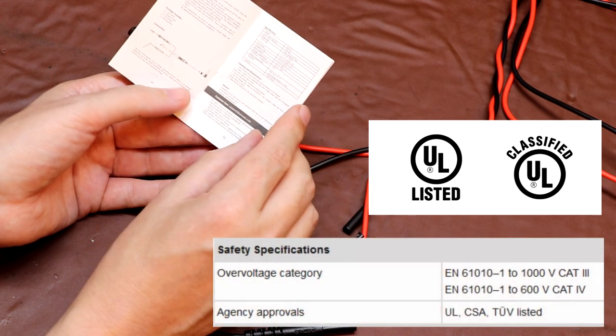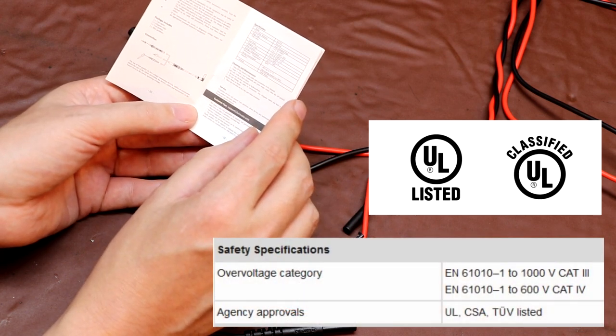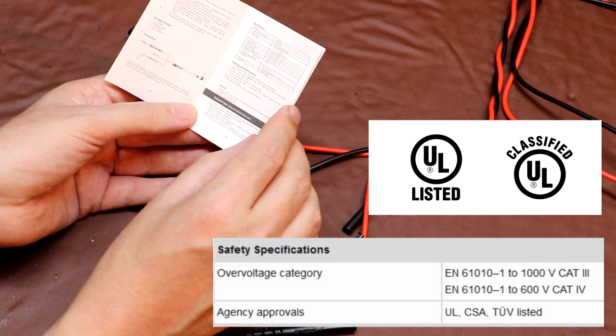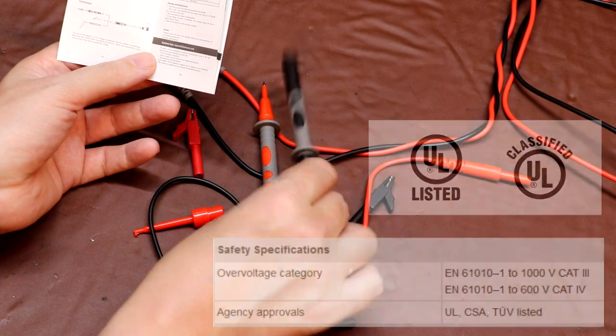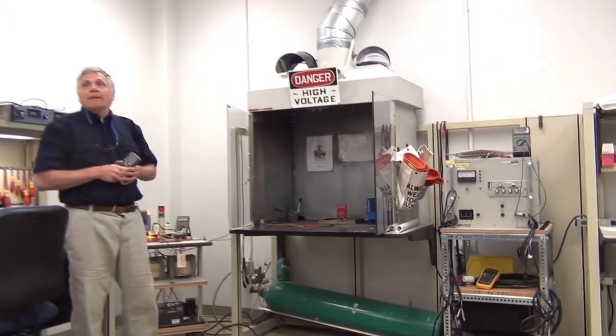But certainly if you buy some test leads from somebody like Fluke, it will actually say in the specification who they were tested by. It will give you the UL listing, the underwriter listing, and really that's just a confidence factor, so you know that the equipment that you're using is going to be safe and it isn't going to blow up in your hand. Want to test the meters so they don't blow up in your hand.